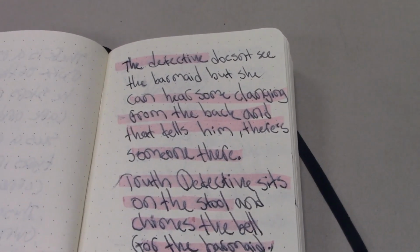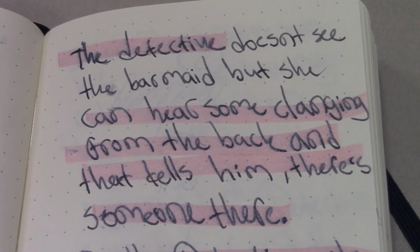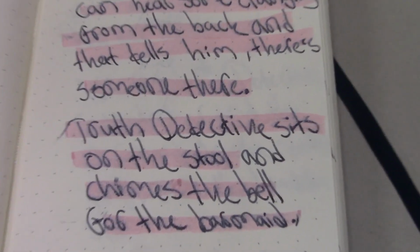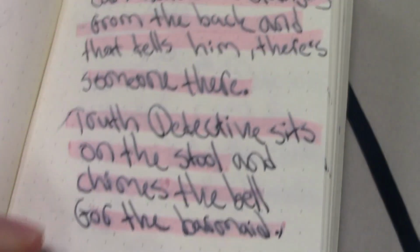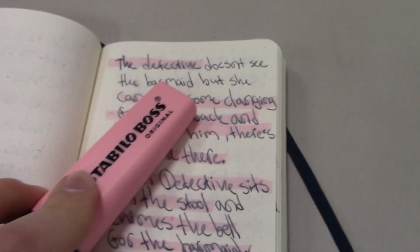Okay, here's one of the lines. The detective doesn't see the barmaid, but he can hear some clanging from the back, and that tells him there's someone there. Truth Detective sits on the stool and chimes the bell for the bar. And I use this Stabilo Boss pen to highlight these parts that I think could be left out.